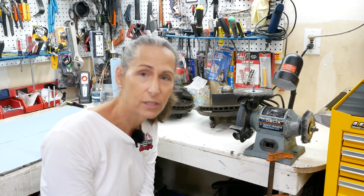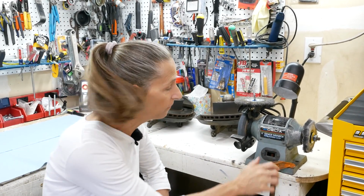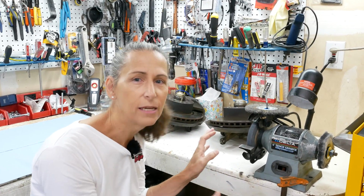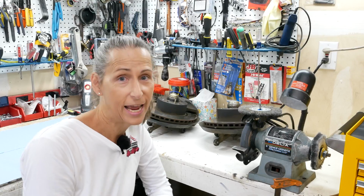I can use it outside for grinding the lawnmower blades and all sorts of stuff. Just works fine. And if I clamp it down good and tight here, it doesn't move on the workbench. There are a couple of small pieces of equipment that don't have to be fancy, but you're going to get a lot of use out of them.